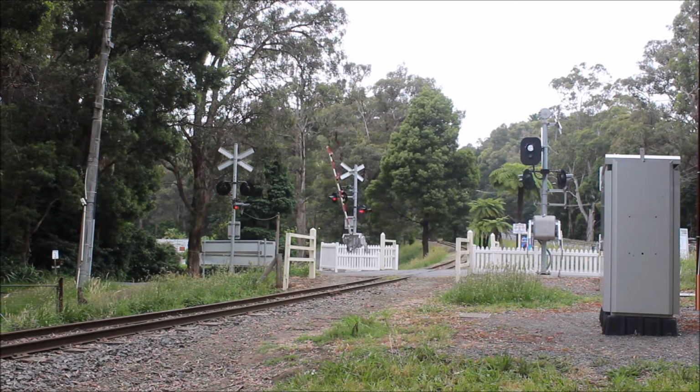Next location for 14A is Edenmont Road. This was the crossing that failed the previous day.